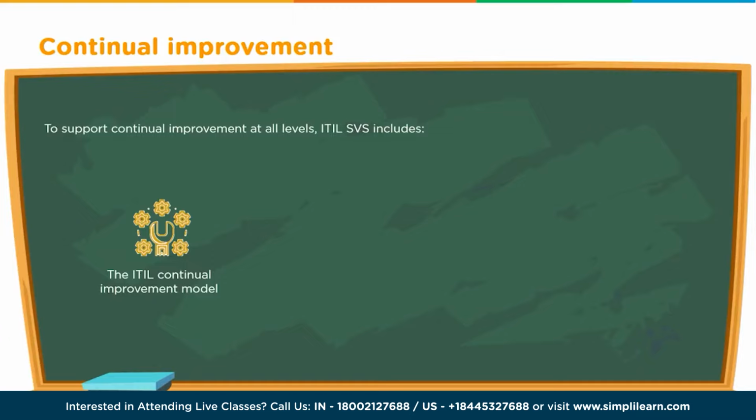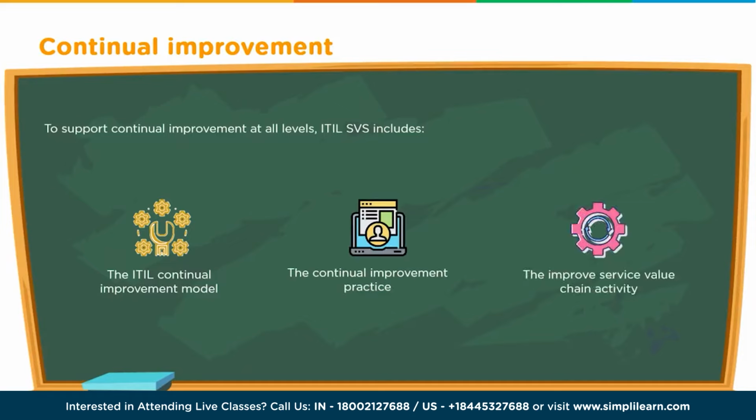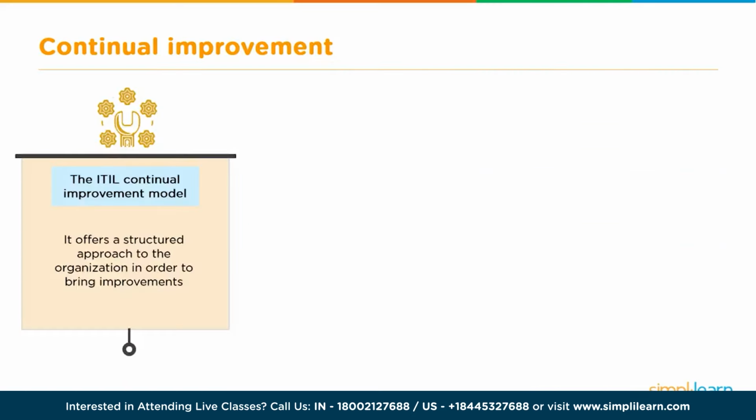The ITIL service value system includes the continual improvement model, which has the continual improvement practice and the improve service value chain activity. When I say the ITIL continual improvement model, this provides a structured approach to the organization in order to bring the required improvements on a regular basis. And the word used is continual, not continuous. Continual in the sense that we take the approach of PDCA. We plan, do, check and act on that continuous PDCA.